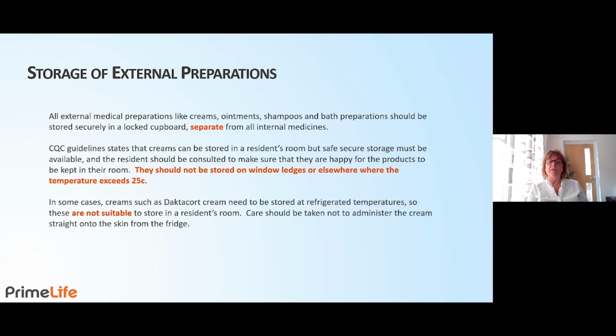CQC guidelines state that creams can be stored in a resident's room, but safe, secure storage must be available. And the residents should be consulted to make sure they're happy for the products to be kept in their room. One thing that we need to consider is some of our residents walk about, they walk into other residents' rooms. If we leave a tub of cream or shampoo or anything that's an external product, there is a risk involved that the resident could pick up that product and try to either eat or drink it. So again, after using the products, always put them away securely.